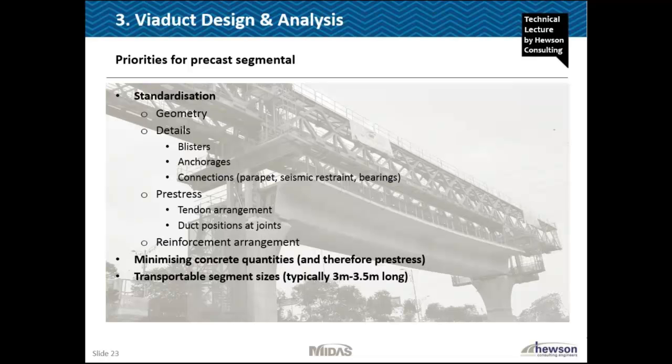And of course, in all this, we're looking to minimize concrete quantities, because so much of the total load on these structures is permanent load. If you can minimize the concrete quantity, you will minimize the amount of pre-stress required, so there's a kind of double saving that occurs there. The other thing to bear in mind with precast segmental is that the segment length is generally governed by being able to be transported, and so they're typically 3 to 3.5 meters long.